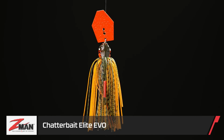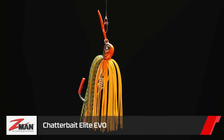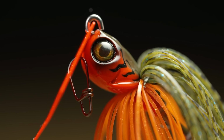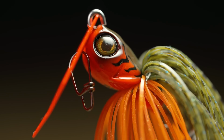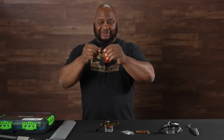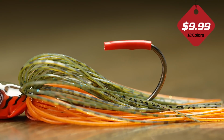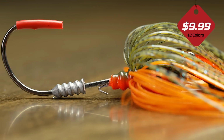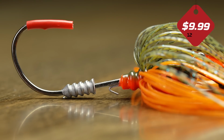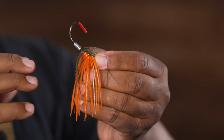Next, by Z-Man, we got the Evo Chatterbait. The first thing I noticed was, look at the eyes on this thing. These are probably the biggest eyes I've seen on a chatterbait. Everything from a very stout hook. Got a good little ribbed trailer keeper, so whether you want your craw or swimbait trailers on here, it's gonna definitely keep that intact.